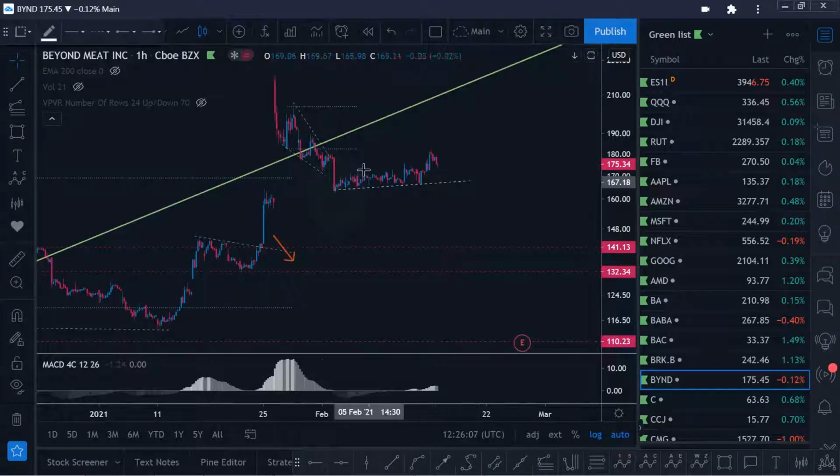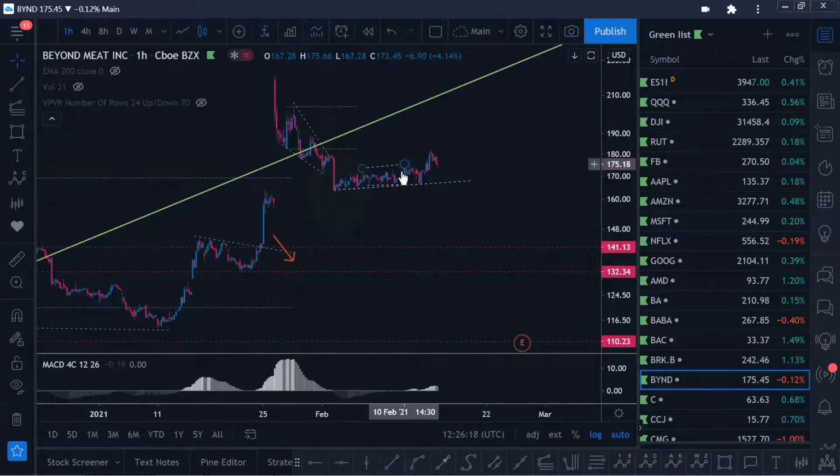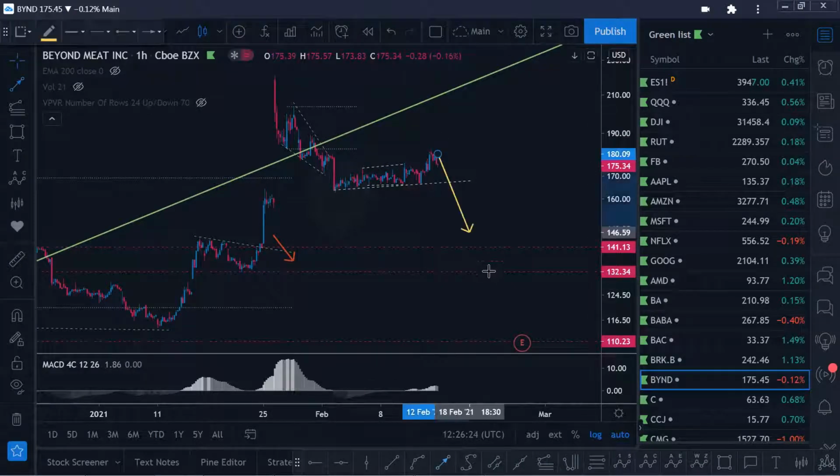If you really want to zoom in, you'll probably find a kind of convoluted expanding triangle with a complex flat in the middle, impulse ABCD or ABC, and then an impulse up, maybe even ABCDE impulse up, but that's all corrective for more downside.